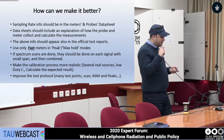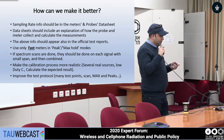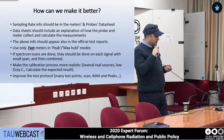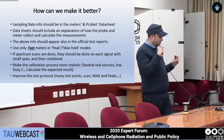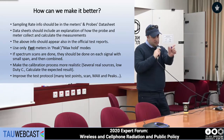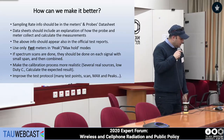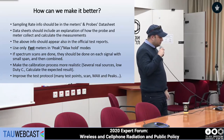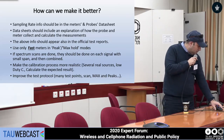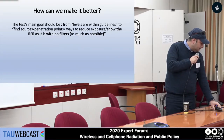We should use only fast meters that show peak or max hold values. If spectrum scans are used, they should be on a narrow signal span, a small span, and then do all bits of just small spans of the spectrum and then combine them together. And we should do the calibration process in a more realistic way. And of course, remove the test procedure.